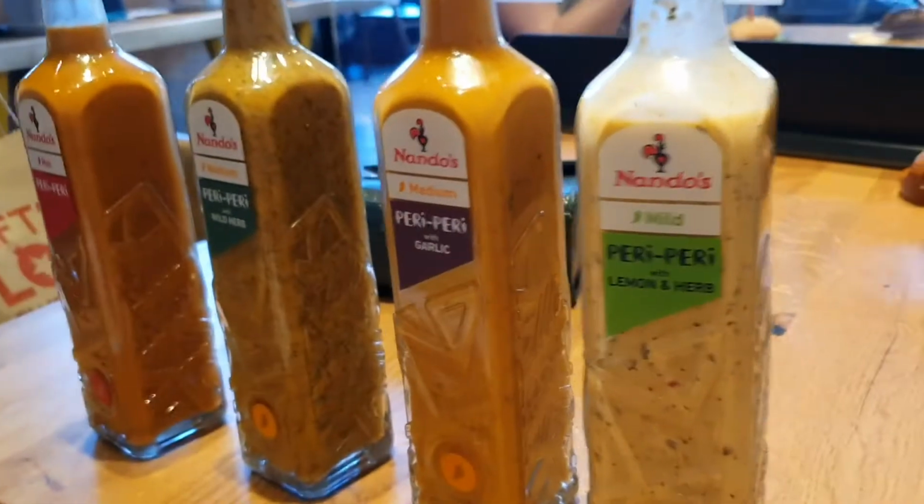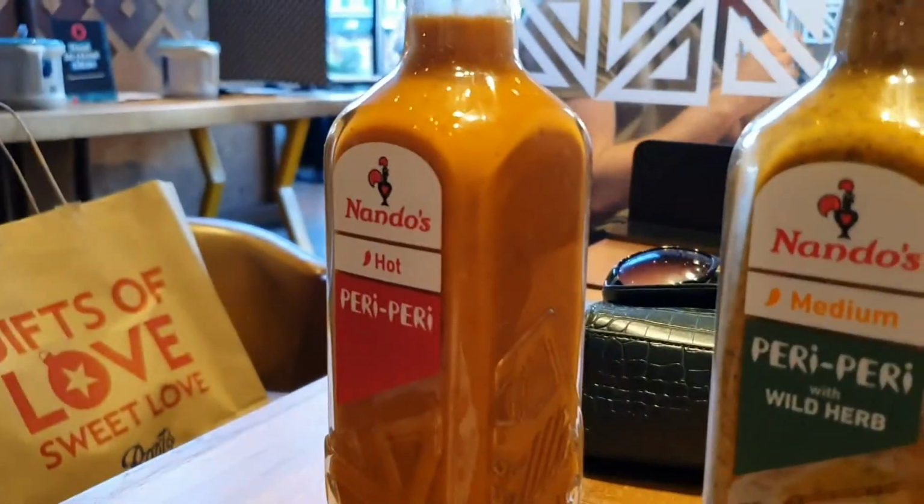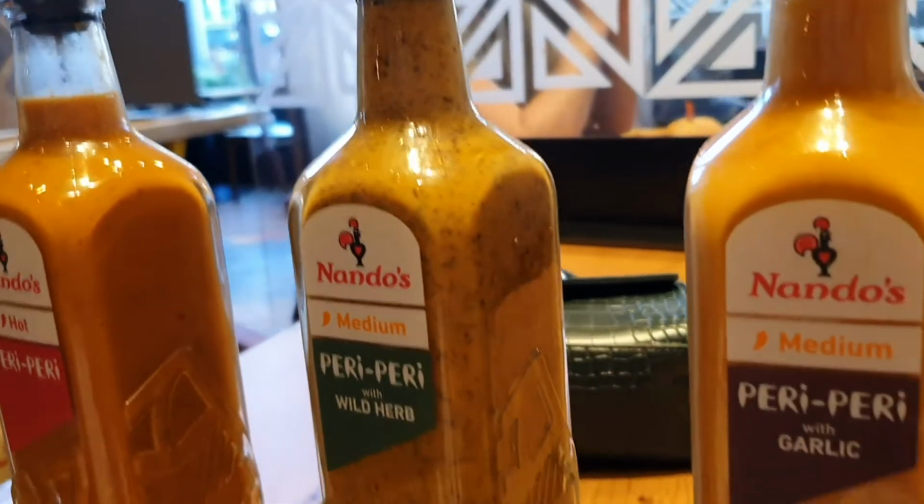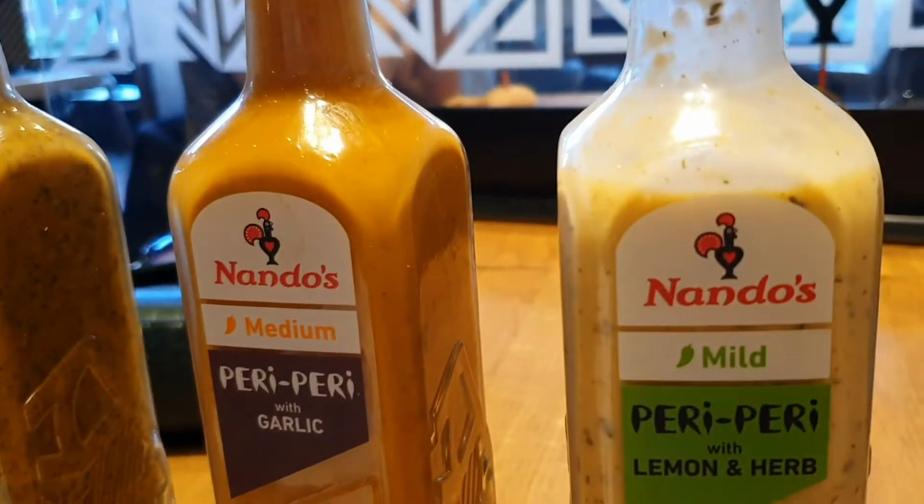Let's show them all the sauces. So this is the sauce selection. We've got hot. They didn't even have extra hot. No. We should have wild herb, garlic, and lemon and herb.